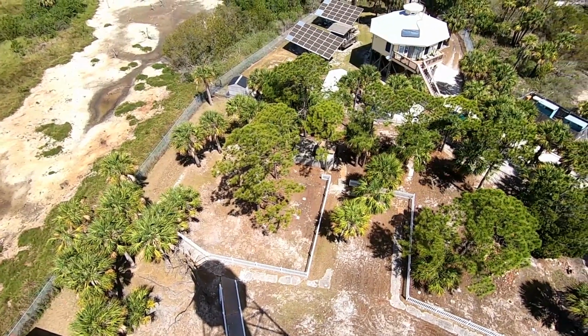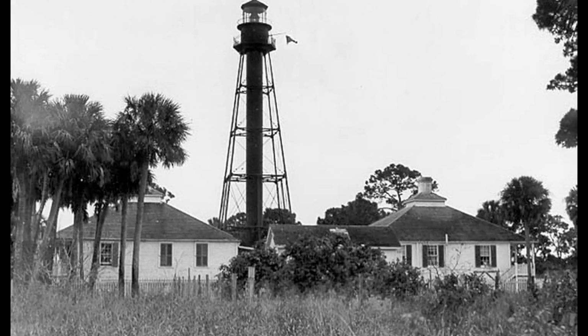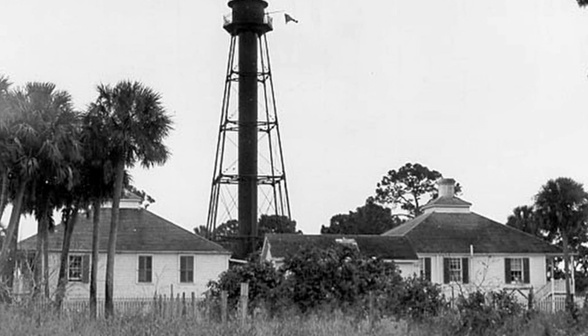The lighthouse keeper's house and the assistant lighthouse keeper's house. There are 2 houses out here. The little concrete bunker is actually a cistern to collect rainwater. That's the only source of fresh water they had on the island.